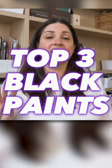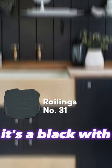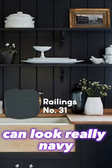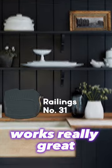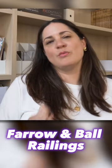Top 3 black paint colors. Number 1, Railings from Farrow & Ball. It's a classic. It's a black with a bluey undertone. Can look really navy in certain lights. Works really great on so many applications. A beautiful, beautiful color. It's a bit of a chameleon. So number 1 black paint, Farrow & Ball Railings.